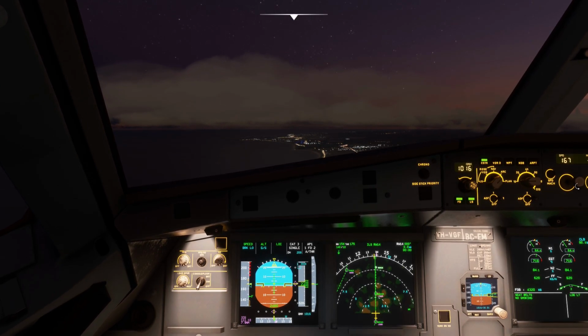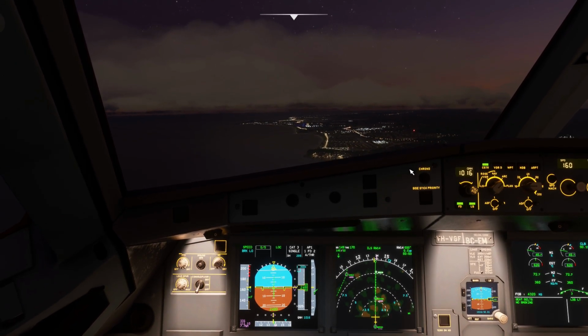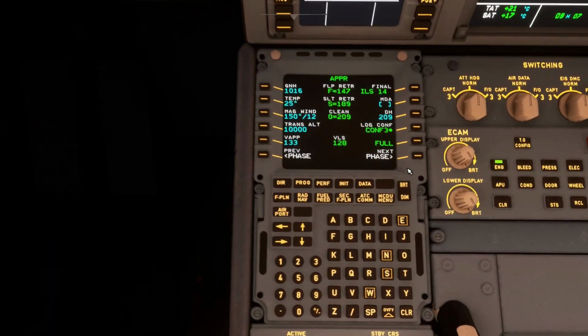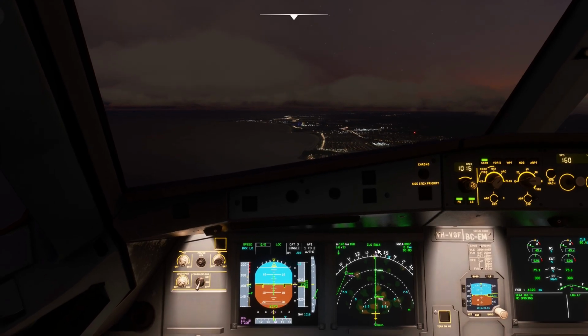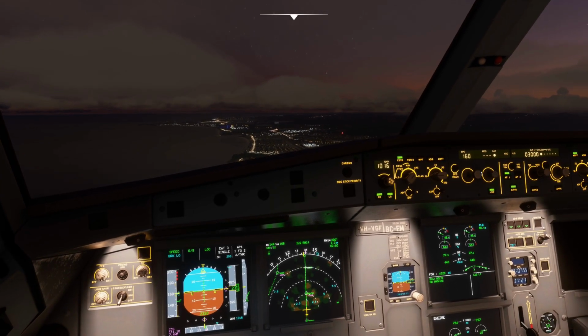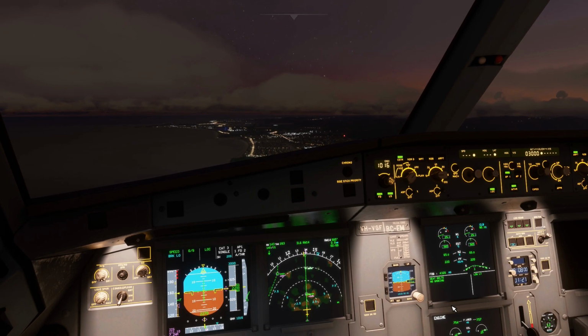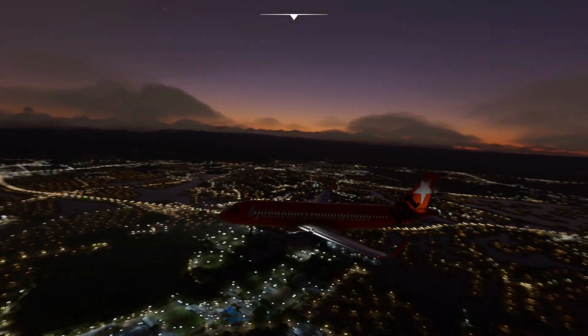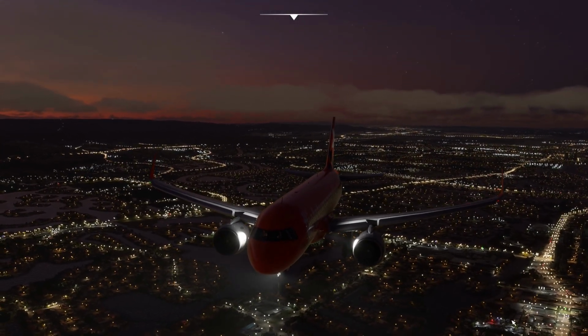Let's go ahead and slow ourselves down to 160 knots even. There we go. And our landing speed is 128 knots. Approach speed is 133 knots. So let's go ahead and hand over all of these speed-related controls to autopilot as well, so we don't have to worry about any of that here. Yeah, but this is some good screenshot real estate right here. Some good screenshot opportunities.